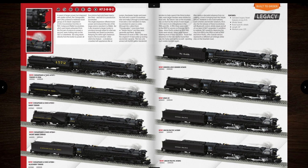The cool thing is the 1572 and the 1553, both of them had the same tender and everything. The Vanderbilt tenders were the same sizes right there. The other tender, the shorty, I could not find any photos or verification of the 1564's tender, but it's cool to have that variety of a really big tender on some locomotives and a small tender on other locomotives. Just kind of gives it that definition of change and differences.